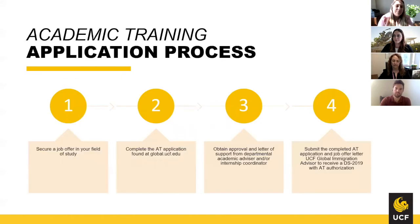So this is just a quick timeline. Secure a job offer in your field of study, then complete the application found on our website at global.ucf.edu. You'll obtain approval and a letter of support from your academic department or academic advisor or internship coordinator. And then you submit the completed academic training application and job offer letter to UCF Global, and we'll provide you with that DS 2019. Again, you'll be working with Christina Khan or Zach Saloon on that.